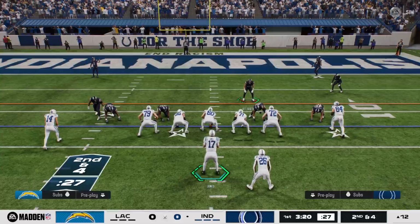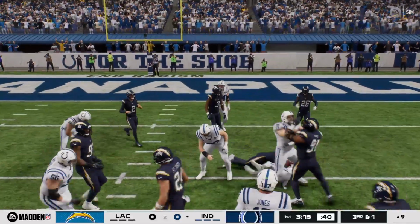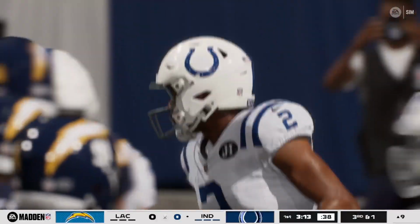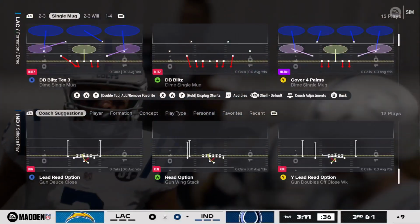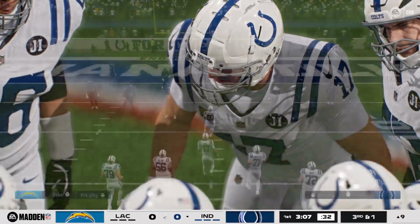Let's go now. A first carry for Amir Abdullah. And tackled down after a gain of 3. Leaves him with 1 yard to go on 3rd down. That's some good tackling there to keep him short of that yellow line.